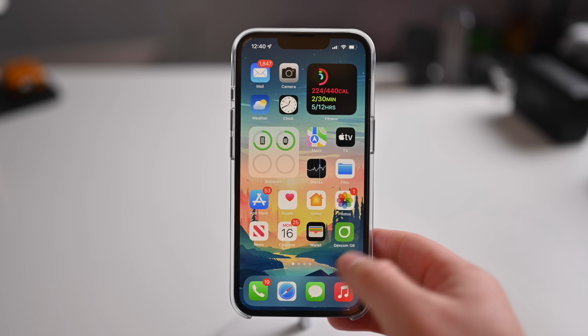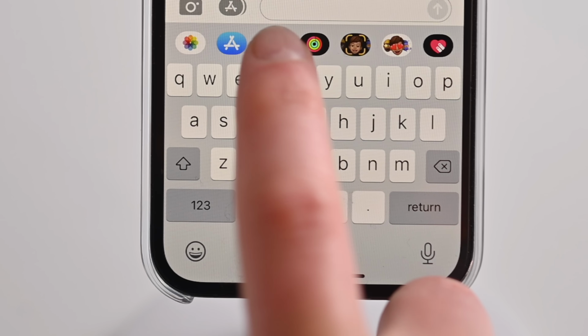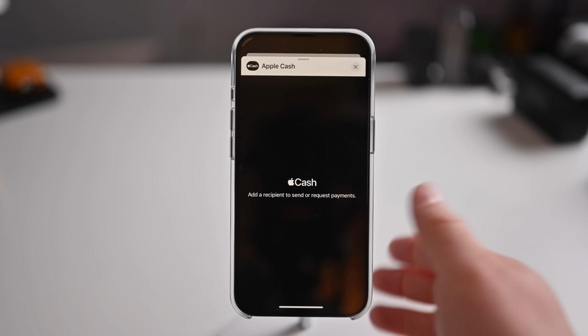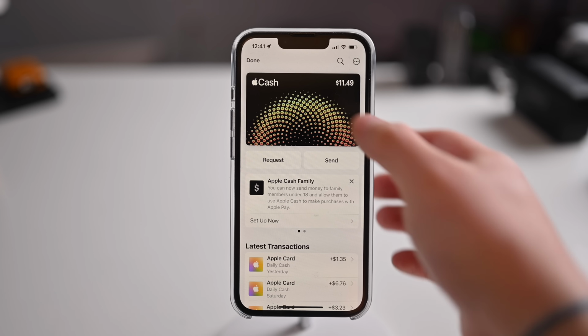By the way, since we're talking about the Cash Card, if I go into messages, the Apple Pay icon has now been replaced by an Apple Cash icon. So that used to say Apple Pay, now it says Apple Cash. And I can pull this up, send money, all of that, just like it could before. They just renamed it from Apple Pay to Apple Cash. Now let's go ahead and jump back to the Wallet.